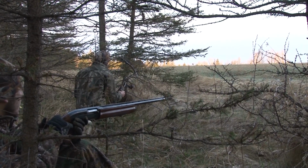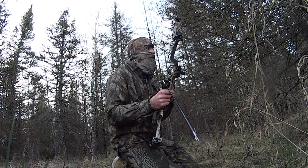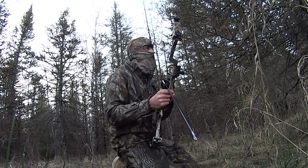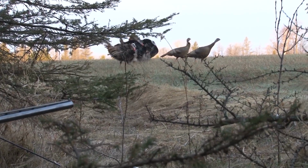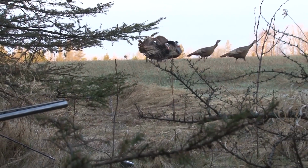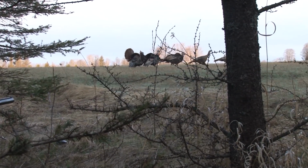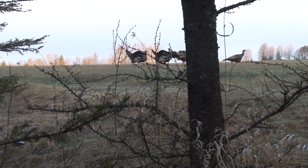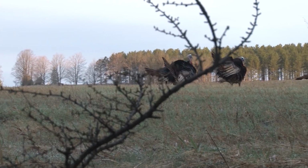Nick Saxton, one of the buddies, I wanted him to shoot with his bow first, and that was the plan. We saw those three toms come over the hill with those two hens, and they're in full strut, and they came in and put on a show for us. Those hens were very angry, and they came into the decoys, and I was telling Nick to shoot.